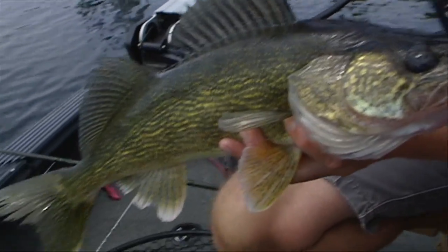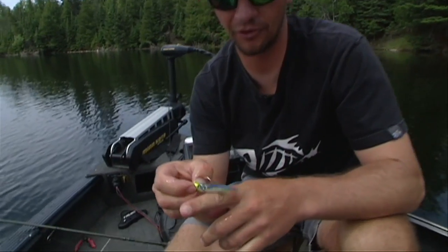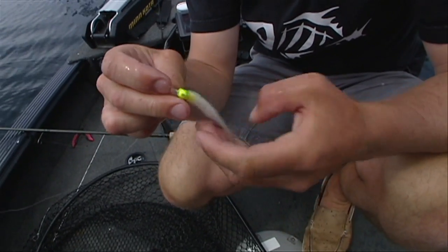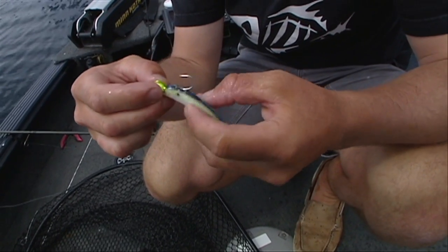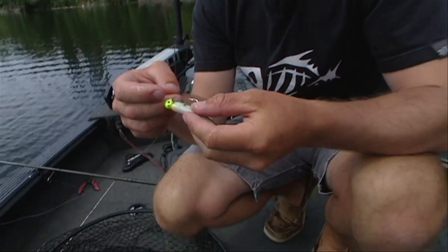Just about time for a new bait here. I glued that one on there this morning, and you can see it's pretty tore up. I've been fishing for literally less than 10 minutes and I'm pretty much ready for a new bait. These Clone Fry are pretty soft, and the Impulse baits are pretty soft too.